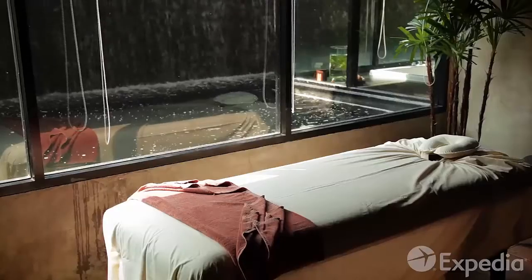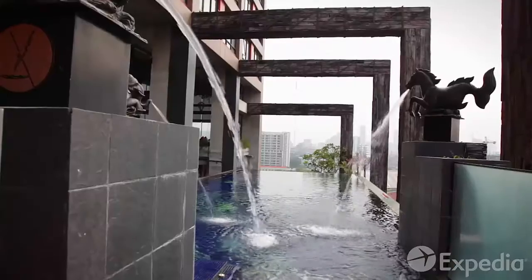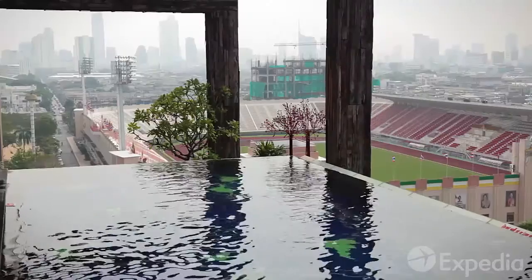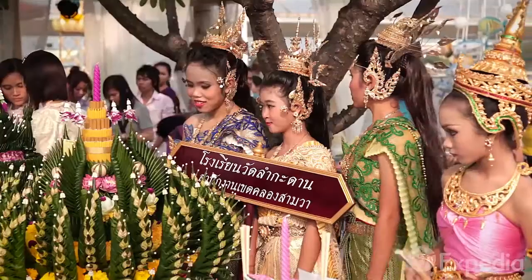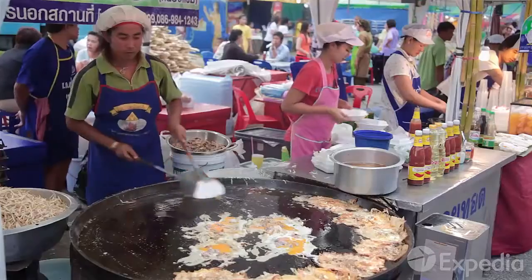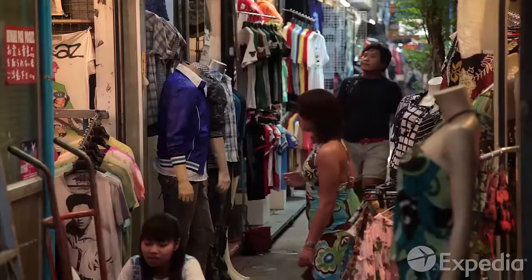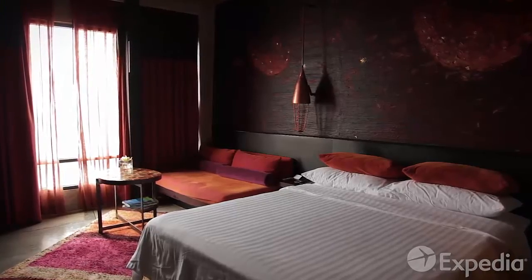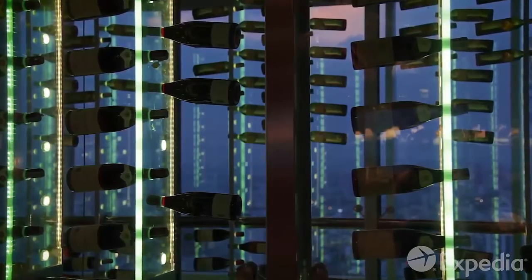Tropical Bangkok enjoys one of the world's steamiest climates. It's also one of the world's hottest travel destinations. Judged on criteria like culture, attractions, cuisine, shopping, and value for money, Bangkok repeatedly wins the highest travel awards for World's Best City.